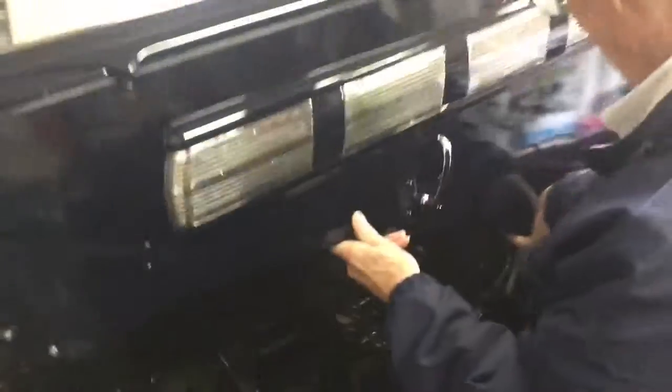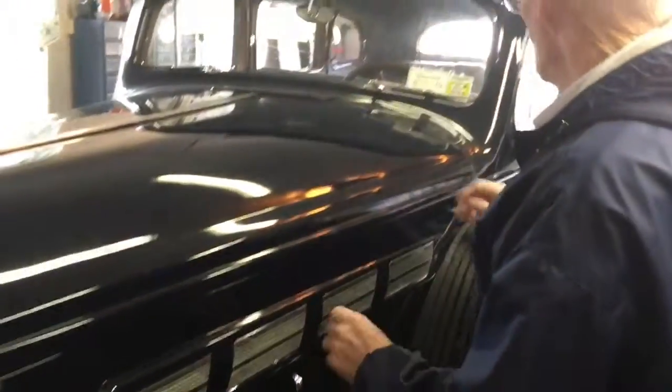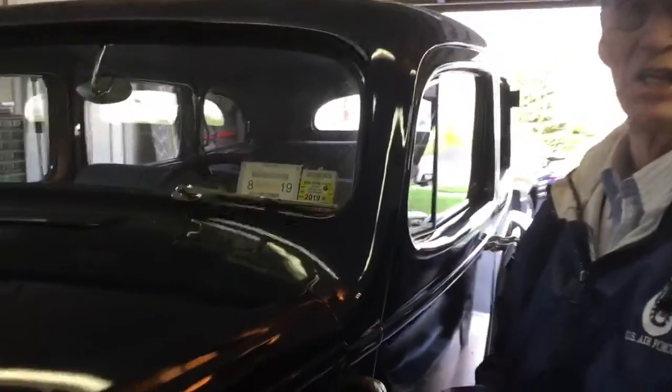Okay. Wow. This is when you used to be able to work on engines. You could just open it right up. Back in the good old days. Wow. And what year did you say this is? 1937. 1937 Packard Sedan.